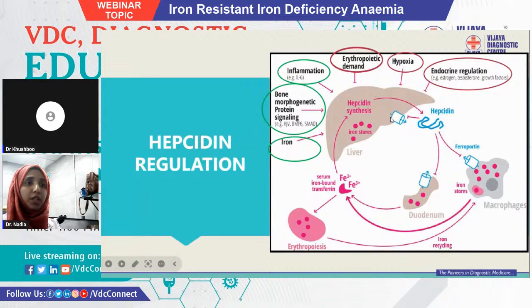So how is hepcidin synthesis upregulated and downregulated? Hepcidin is generally upregulated when there is increased iron in the body. The reverse holds true: in any form of iron deficiency, hepcidin is downregulated, because once the hepcidin is increased, iron absorption can be inhibited.